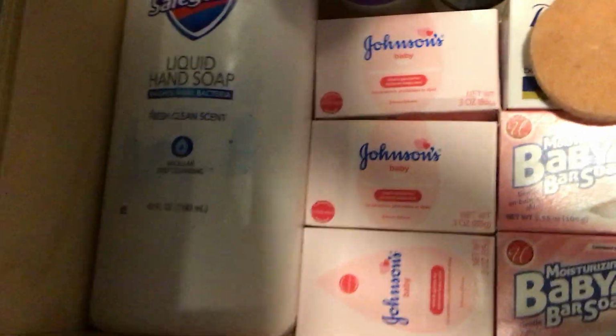And then this Safeguard liquid hand soap just smells amazing. It's a fresh, clean scent, and it's so gentle on the skin that it could be used as a body wash. Micellar deep cleansing. All these products are amazing. The Aussie deep conditioning. It's their shampoo. Let's do my next.